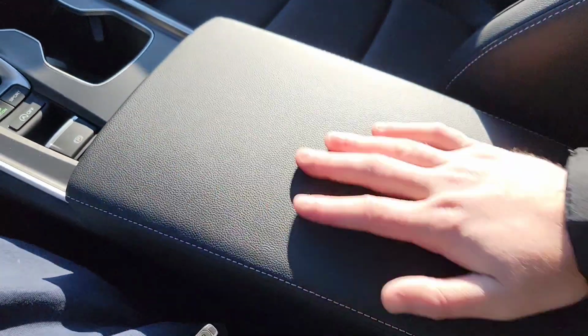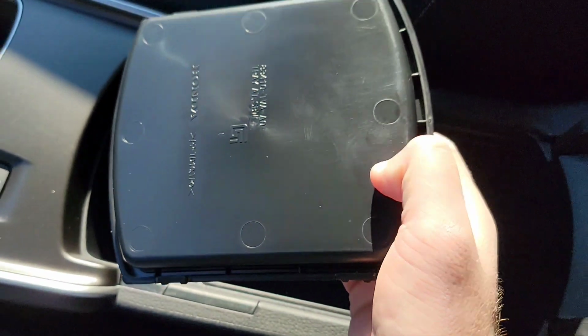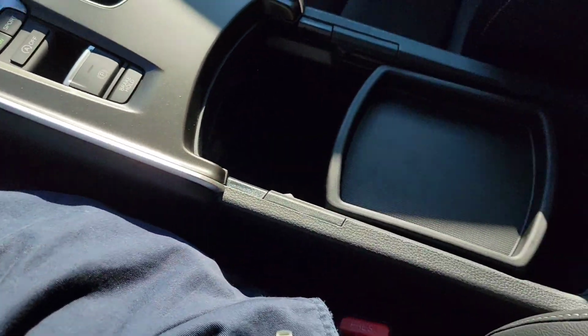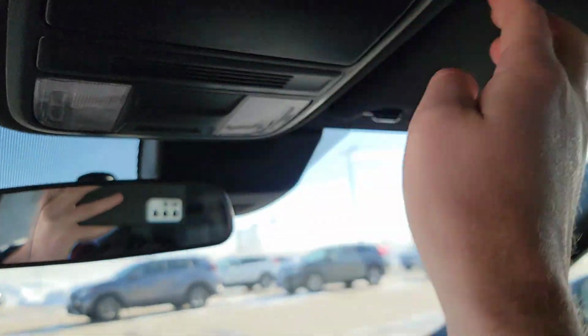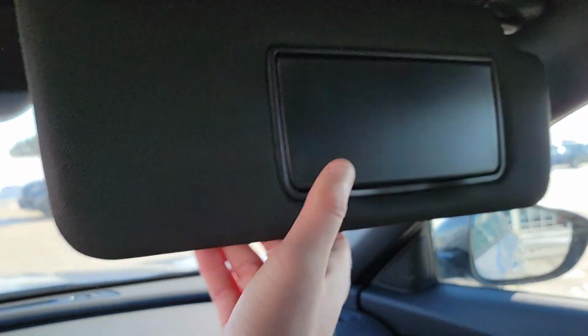Now, armrest. Let's pop this right open. It's got a nice little tray that comes in and out, pretty nice and easy. You can have another 12-volt plug-in down below, and a nice little mat that you can take out just in case anyone makes a mess. We're going to have a lockable glove box, okay? Plenty of space. There we go. You've got your map lights, a place for the sunglasses, the lights within the visors.